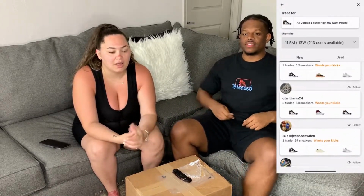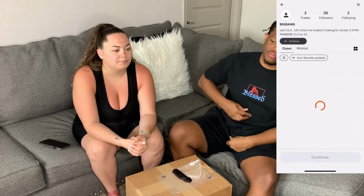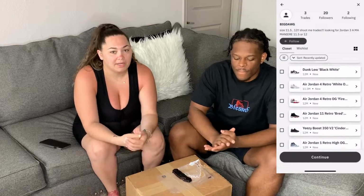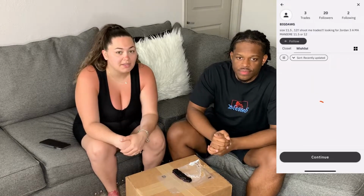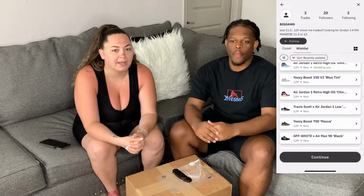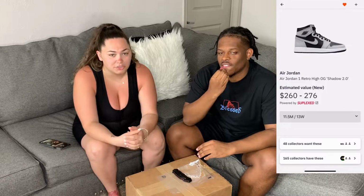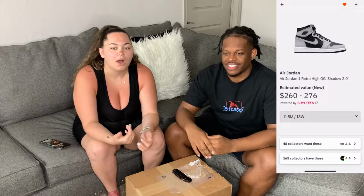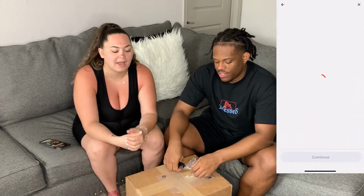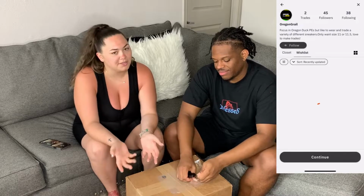TradeBlock does charge a service fee because they do authenticate shoes, as well as you ship them to them like a third party, and then you can also add money on top. You can request money if you feel like the trade may not be there. And one new thing about TradeBlock is they put the estimated value of the shoe on it, so that way you know, okay, hey, this is a pretty decent trade based off of this source that tells you the value. So he wasn't looking for nothing, but he came upon something and it was too good to pass up.